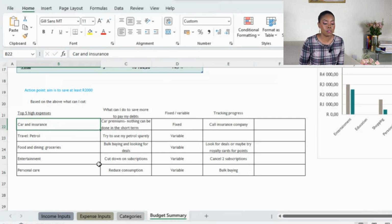So car and insurance, for example, I said, what can I do to save more? At the moment, in the short term, unless I sell my car, there's nothing that I can do about it right now. So in the short term, nothing for the car premiums. However, for the insurance, what I can do is call my insurance company and ask for a reassessment because it goes up every year. But I feel like if you're not claiming and the amount that you owe to the bank reduces every year, it should be going down and not up, but it's neither here nor there. So what I'll do is call my insurance company and give them a chance to say, okay, let's reassess how much you're charging me.